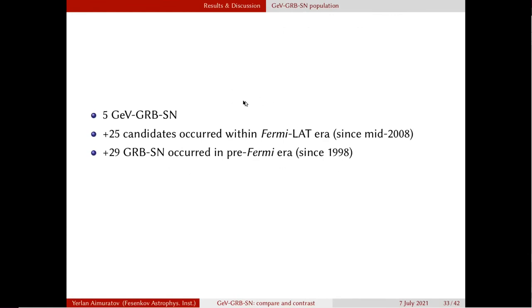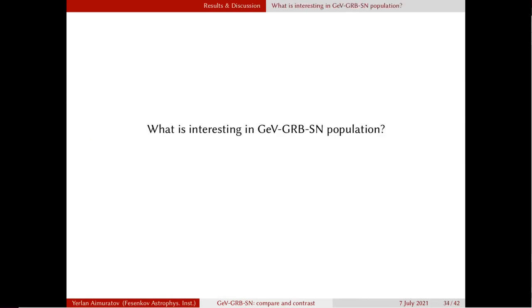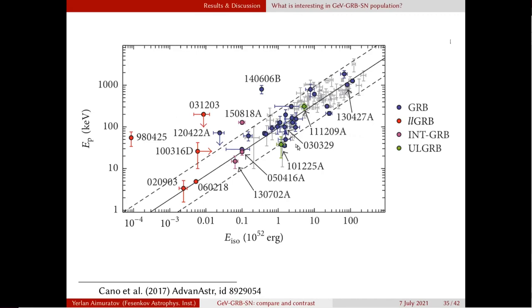Okay. So as I told, there are five objects of the population, 25 candidates to be checked, and 29, unfortunately, we cannot check because they happened in the pre-Fermi era. So let's move on. What is interesting in our population? As in the previous result, GRB 130427 and GRB 130702 are GeV GRB supernova residents. You can see that the isotropic energy spans a lot. This is, by the way, the Ep-Eiso Amati relation for the spectral hardness also. Another three candidates also show diverse behavior on this plot.